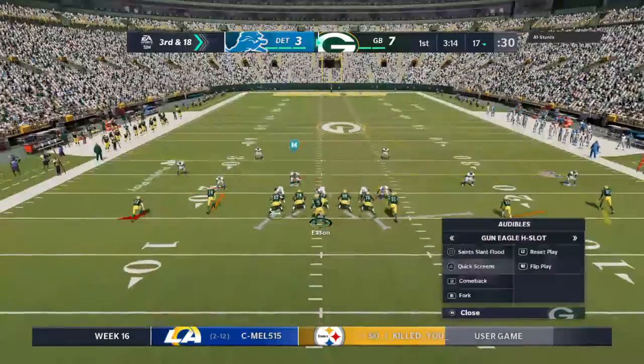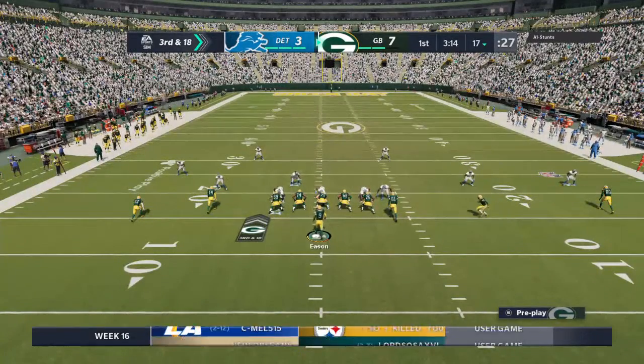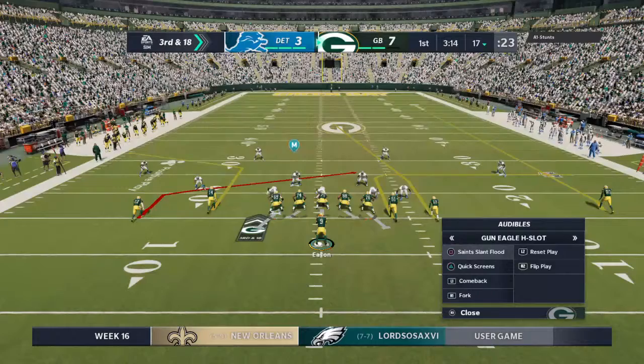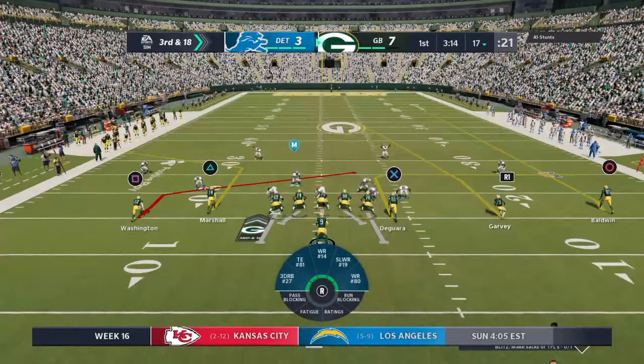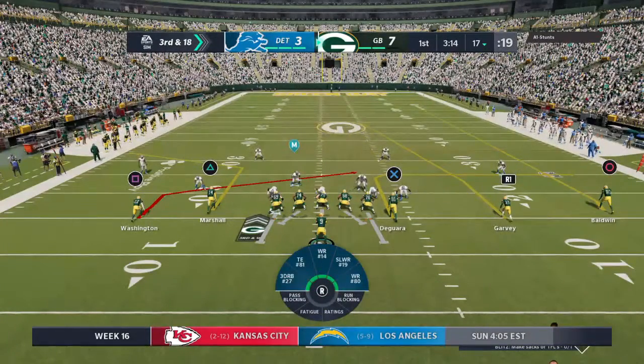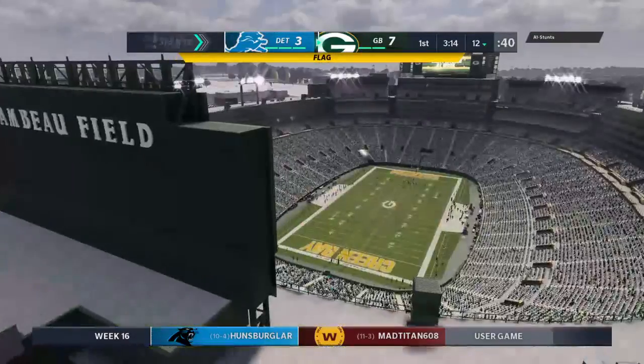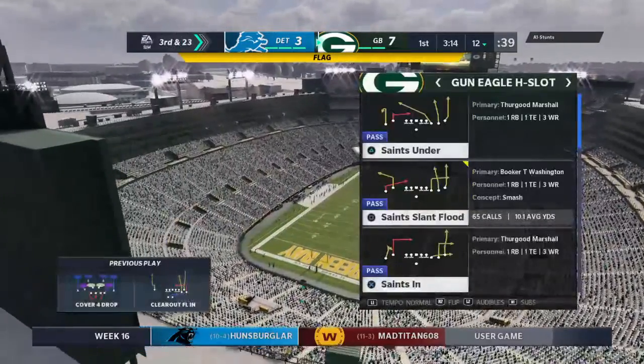An incomplete pass on that last play, and that means they'll need to come up with something here on 3rd down. Now whistles here, flag down. I think one of the Packer linemen was moving.